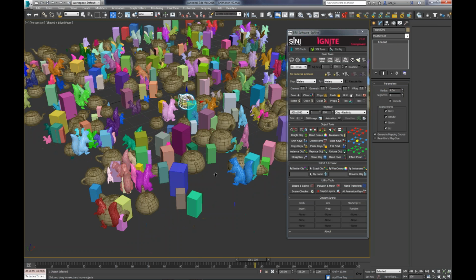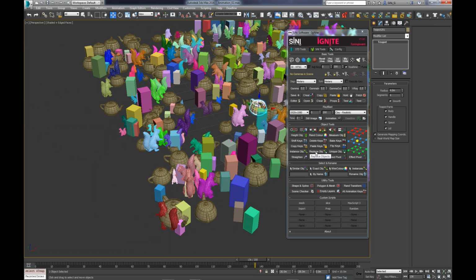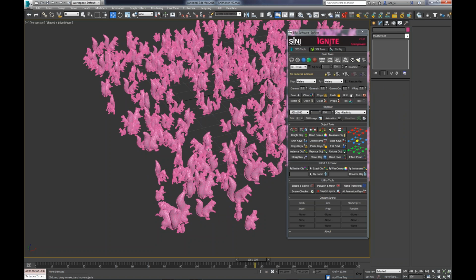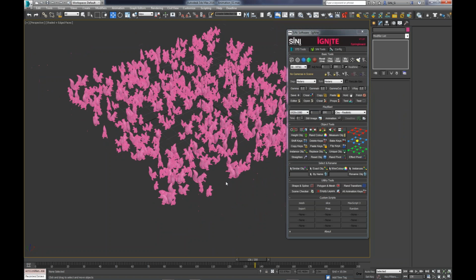We also did throw in an object replace in here. So if I was to do the same thing, let's open up object replace. Select everything here in the scene. I'll select this little squirrel, and we say replace everything in the scene. It's going to go through and replace all that. So a quick object replace and instance tool is very useful.